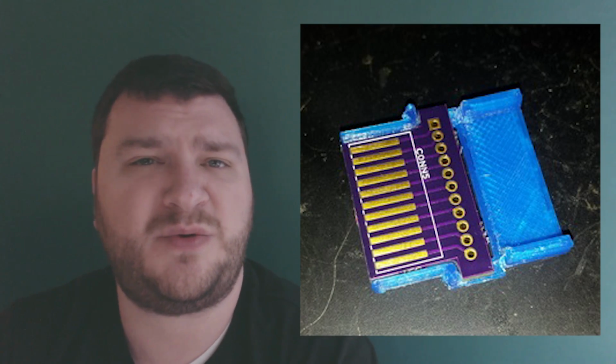Next, someone has posted a 3D design file for a GameCube digital port. So something like this would be really great for projects like the mini GameCube video dongle we saw last week on the podcast.